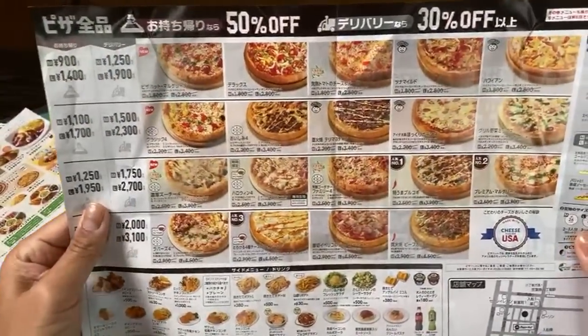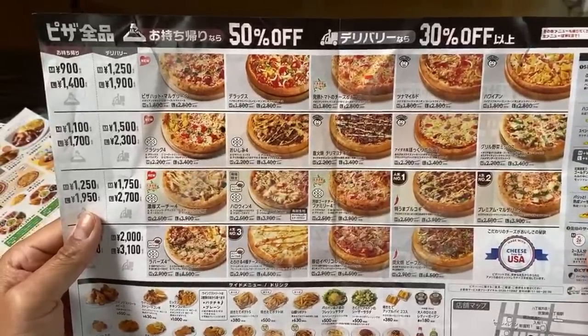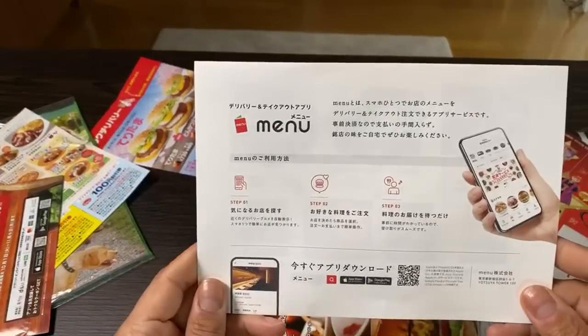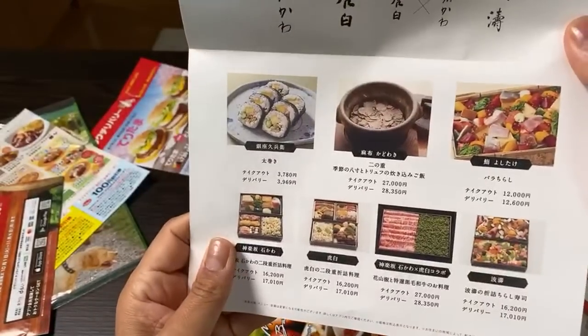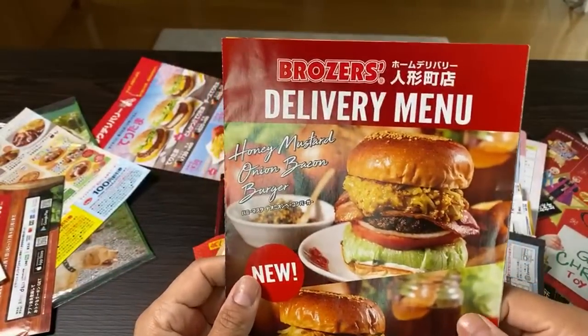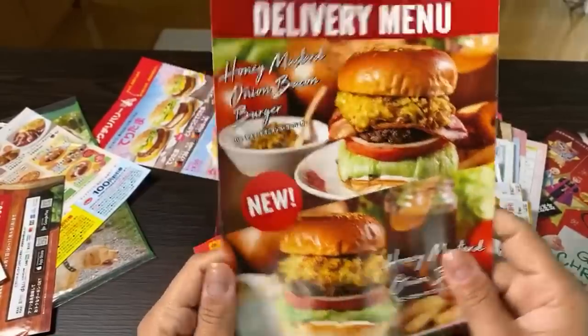The pizzas just aren't as appetizing as... they don't look as good as the ones from Domino's. So Domino's is killing it here. Pizza Hut is way behind. Here's an app for menu. You can deliver... Never heard of this place in Ningyocho. Brochures delivery menu. These look like some pretty good burgers.